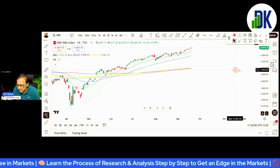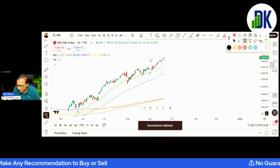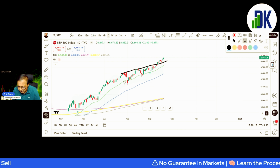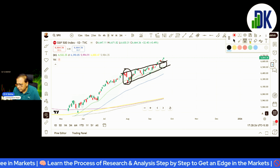Now, where is the immediate support? Look at the price action. There is a formation of some kind of doji over here, and if I draw a trend line like this, can you imagine this kind of trend line? So there is a breakout of a rising wedge. This is the base of the rising wedge, and this zone becomes the important demand area.